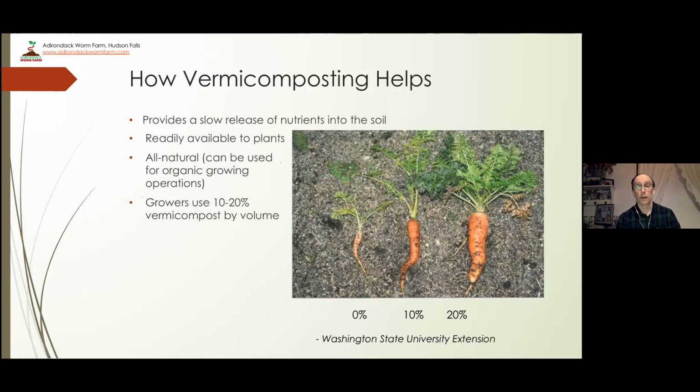It can be used for organic growing operations. I mean, we don't technically have our castings certified organic, but it certainly has no chemicals whatsoever, and it's all a natural process. So if you look at the image there, this was a study by Washington State University Extension, and they planted carrots, everything else being the same. They used no vermicast in the one on the left, 10% by volume for the one in the middle, and 20% by volume for the one on the right. And you can see the difference that they saw there.